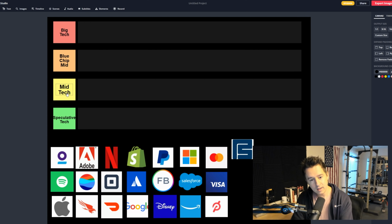Under that with mid-tech, you have companies around the same size, but they're not at that status quite yet of being blue chip. They want to be blue chip. They're trying to move towards that, but they're just not there yet. They're a little bit more unstable. They're not quite as predictable. And I think I wouldn't accurately categorize them as blue chip companies.